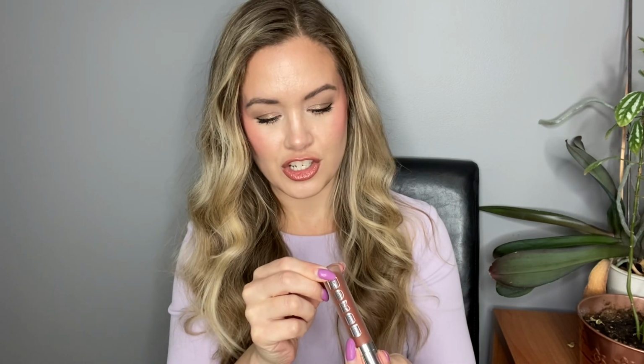And then last but not least, I have the Buxom lip gloss. This is the full-on cream lip gloss in the shade Moscow Mule. I have this on my lips today, and this formula, again, holds up. I feel like everybody used to talk about the Buxom lip glosses. They're really beautiful plumping lip glosses. They have shimmery ones, and then they have these full-on lip cream ones that have a little bit more color and no shimmer in them. They're just so good, and nobody talks about them anymore.